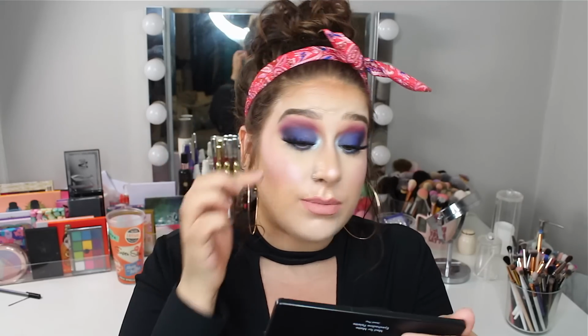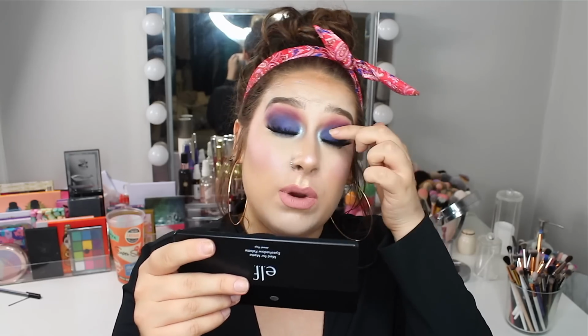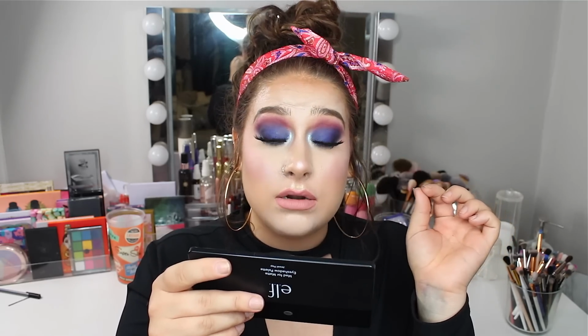If you were to sit right next to me or to look into my eyes, you would see that it is quite patchy in some places. Like here where I have my crease. Since I have hooded eyes, when it creases right here, it is quite patchy. So I can't say if it's the shadows or if it's the primer that I didn't set or something. I need to use this a bit more just to give an honest opinion.